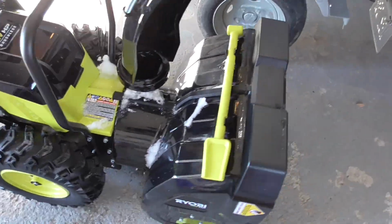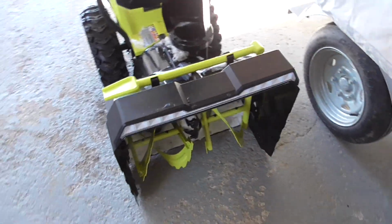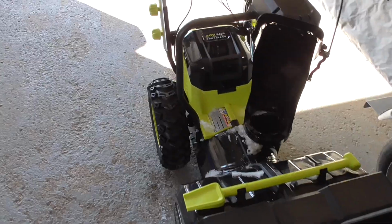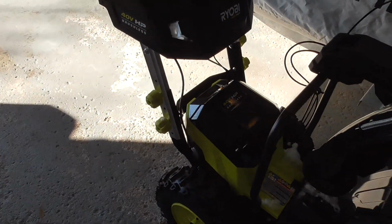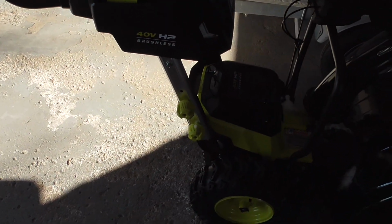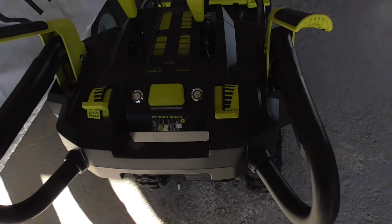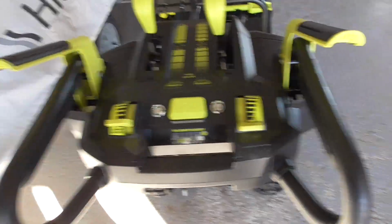I used this in what they are calling Snowmageddon on Monday, where we had 40 centimeters of snowfall, which ironically is more than the whole January average for central Ontario. And it dropped in about six hours. So this unit got quite the workout.